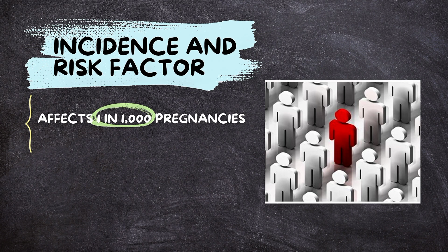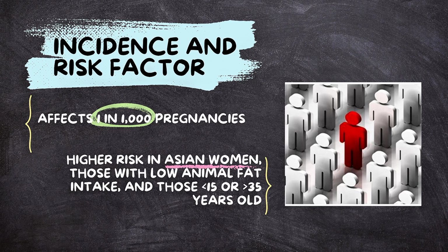Incidence and risk factors. GTD affects about 1 in every 1,000 pregnancies, so it's not super common, but definitely something to be aware of. Who's more at risk? Asian women, women under 15 or over 35, and those with low animal fat intake. Who knew nutrition could be a factor, right?